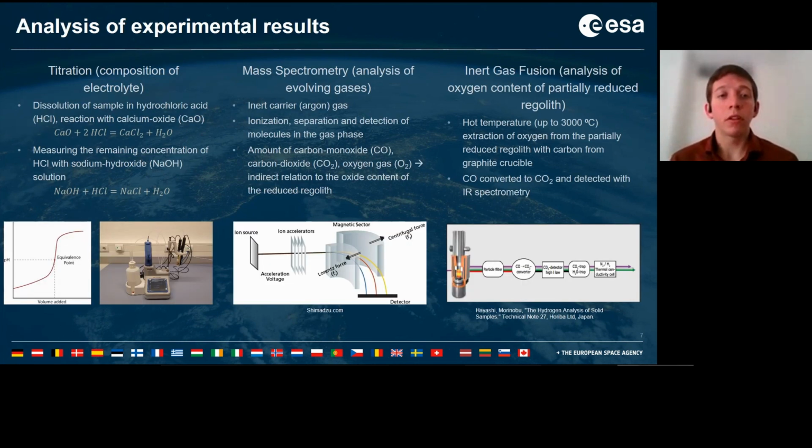We analyze our experimental results with simple analysis like measuring mass yields or visual inspection, but we also use titration to analyze the composition of the electrolyte. We dissolve the samples in hydrochloric acid, which reacts with the calcium oxide content, and we measure the remaining hydrochloric acid content with sodium hydroxide. We use mass spectrometry to analyze the evolving gases, where the mass spectrometer ionizes, separates, and detects different molecules, and from the amount of carbon monoxide, carbon dioxide, and oxygen gas, we derive an indirect relation to the oxide content of the reduced regolith.